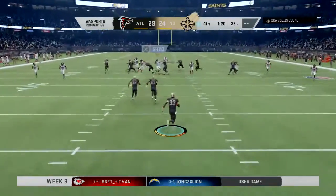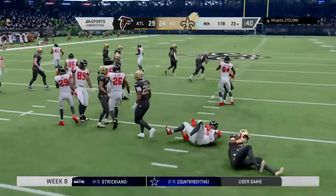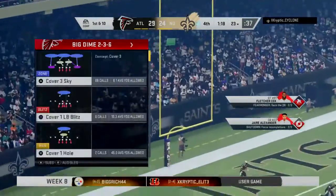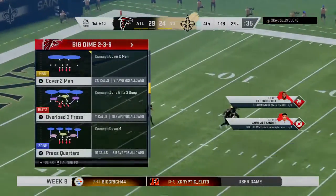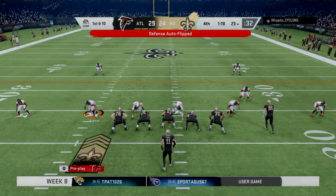That'll be taken in the end zone. And he'll make it across the 20 as his guys will set up shop at the 23-yard line. The Saints offense on the field ready to get their drive started.